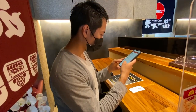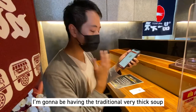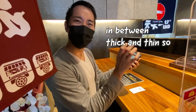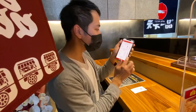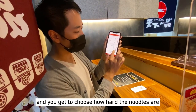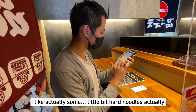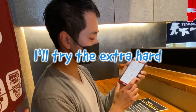We are going to be ordering two ramen and two other dishes too. So I'm going to be having the traditional, very thick soup, and my brother TK, you like the in between, right? In between the thick, yeah. In between the thin. So we're going to be choosing a yatai-no, if you like, here. And you get to choose how much noodles you have in it, and also how hard the noodles are and all the toppings too. So I like a little bit of hard noodles actually. What do you like? Shall we try baricata? You go for baricata? Oh, that's perfect.